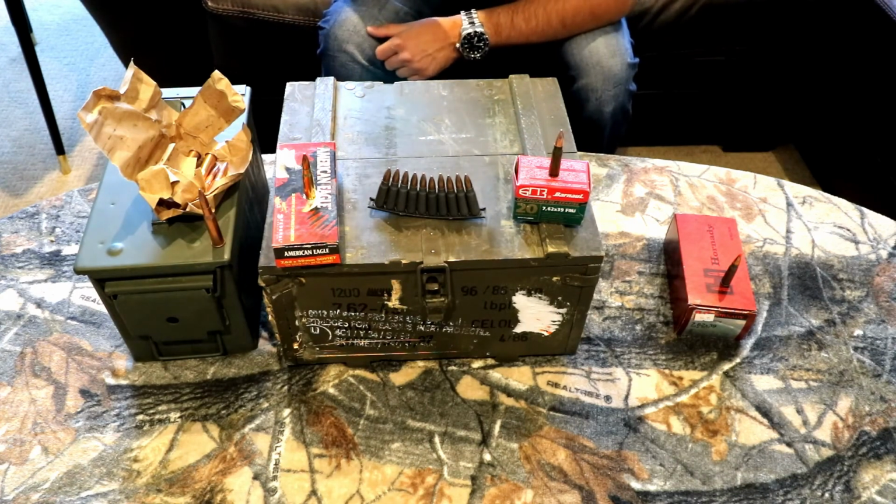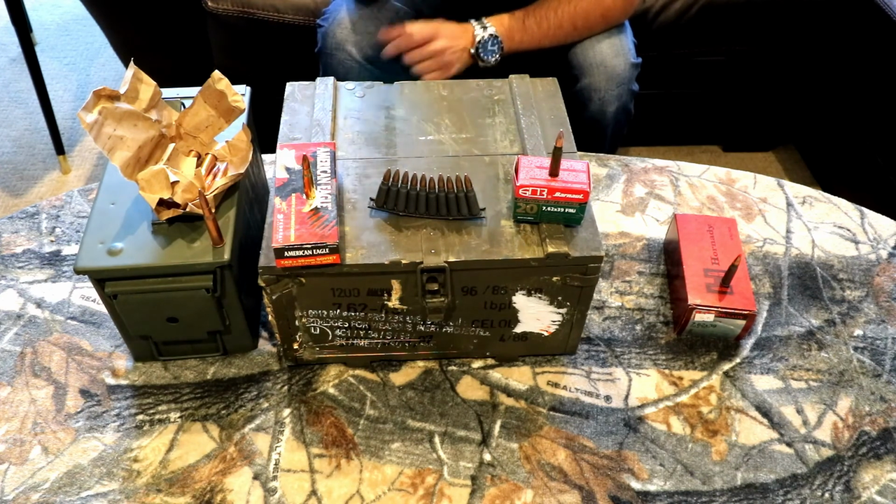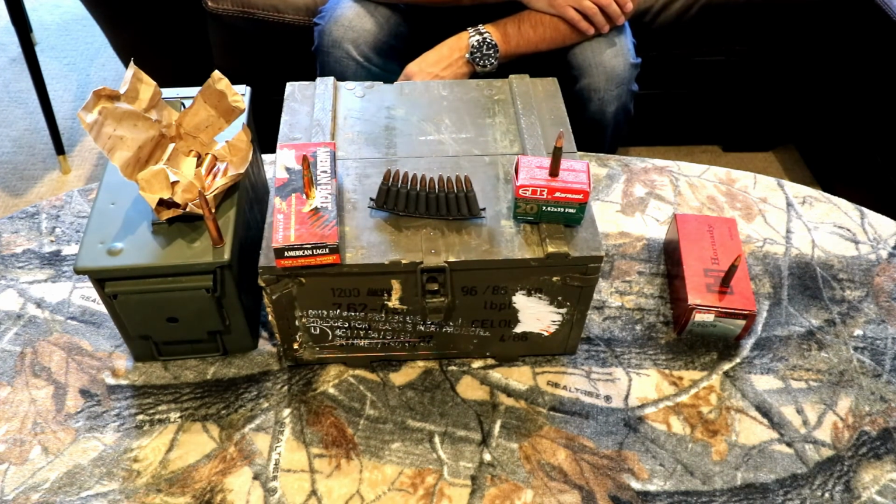But maybe you are. Maybe you're shooting 5,000 rounds a year of one of these calibers or some surplus caliber, and that extra 15 cents really adds up. But in my case, I don't shoot it enough to make it worth my while. So that's it, guys.